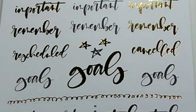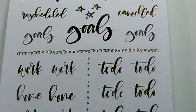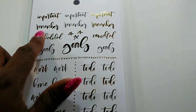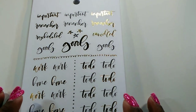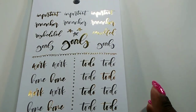Okay, you have your script. Important, remember, goals, work, to do, to buy. And I like this setup, how it alternates between foil and non-foil. Foil and non-foil is all right there together. So I think that's pretty. That's a cool idea. You have some strips here that you can use.